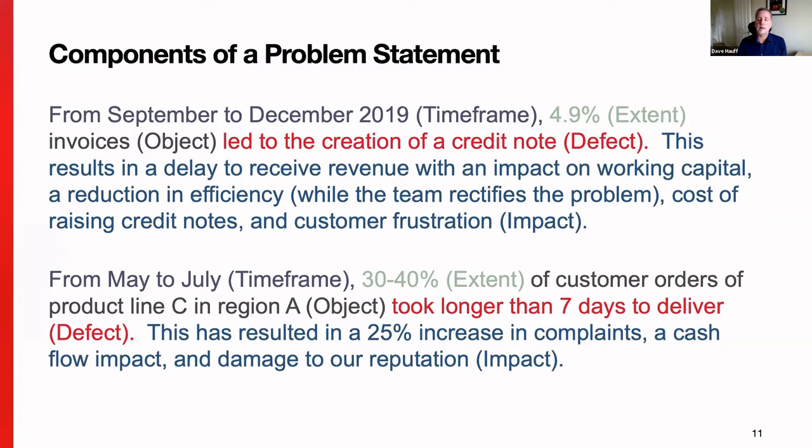And then if we look at the second one, the object is the customer orders of product line C in region A. That's the thing that's moving along the conveyor, order number 1, order number 2, and so on. Defect is they took longer than 7 days to deliver. The extent was 30 to 40% of them. And again, I'd like to see a number with that as well. The impact is the whole second sentence about the complaints and so on. And it'd be useful to have some data there also. And the time frame was May to July.